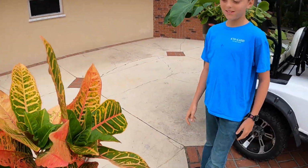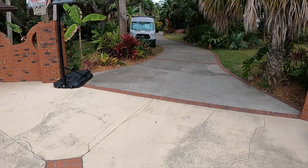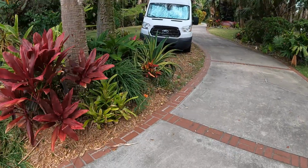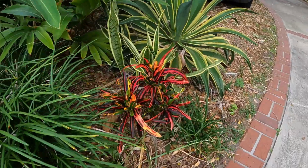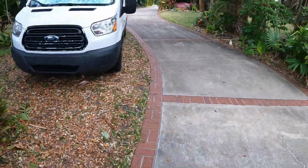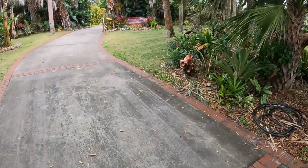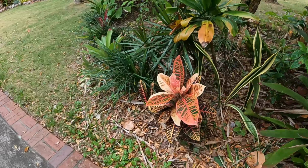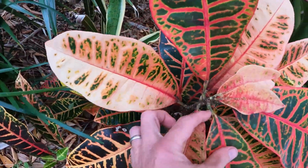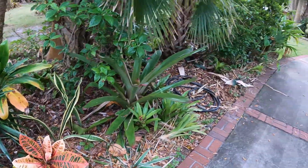I have a couple crotons. I have one right here. I like this variety, whatever it is. And then I think the one we just got, I have another one right here. Which one did we just get, bud? Bring it over here. We have this croton right here, and I've managed to keep these alive. You can see they get like this scale on them. Oh yeah, that looks like the same one.